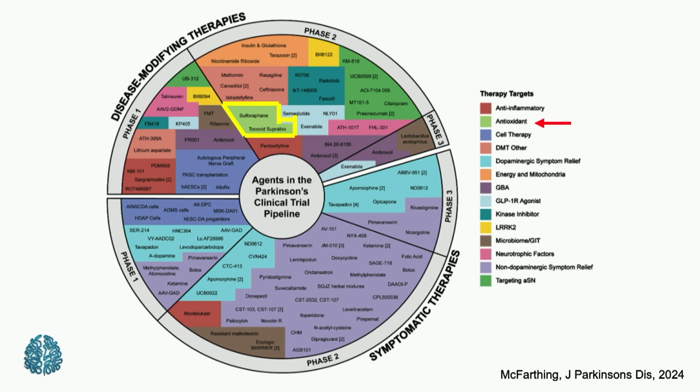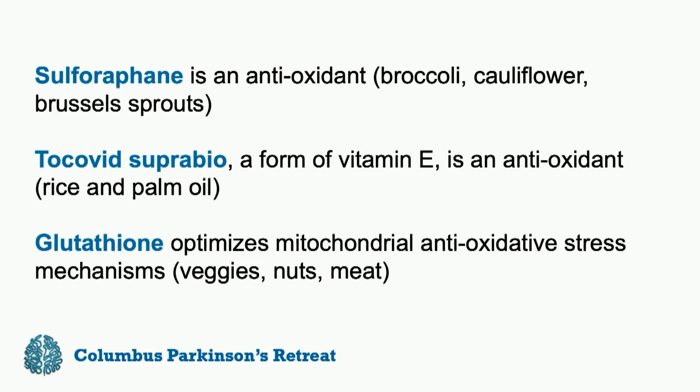People have been studying antioxidants, by the way, for decades. High-dose vitamin E, high-dose vitamin C, glutathione. It is hard for us to measure outcomes in clinical trials because we can't get deep in the brain to see how many cells are surviving, but things have not really panned out so well so far. But there are still 2 agents now in phase 2 clinical trials for disease modification that are antioxidants. Some of them are listed here.